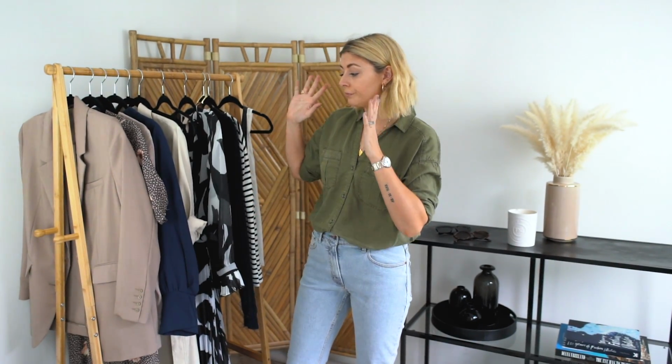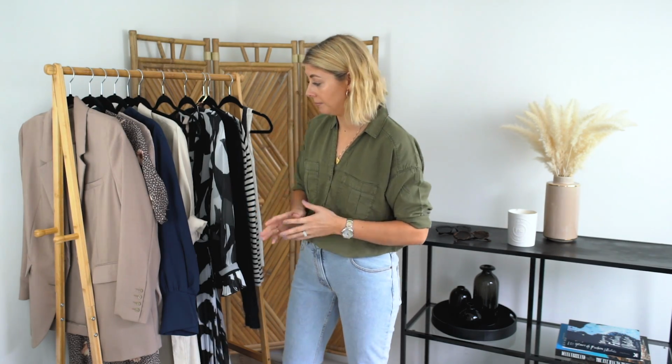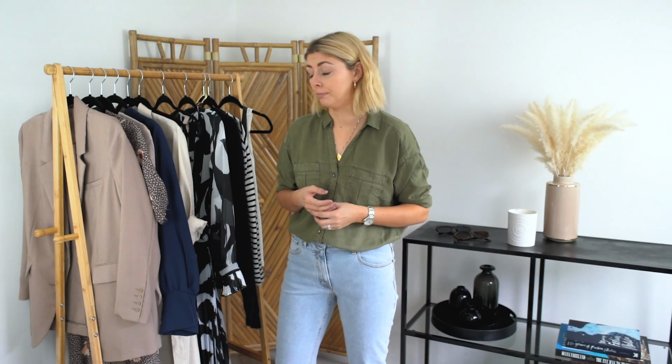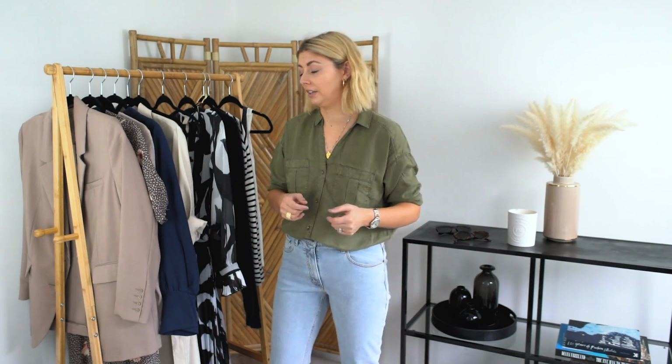Right, now that is all of my newest items that I have purchased this week from H&M, but I do have a couple of items here which you might recognise because you might have seen them in previous videos. I'm going to show you those. I'm not going to try them on here and now, but you'll see in the cutaways.